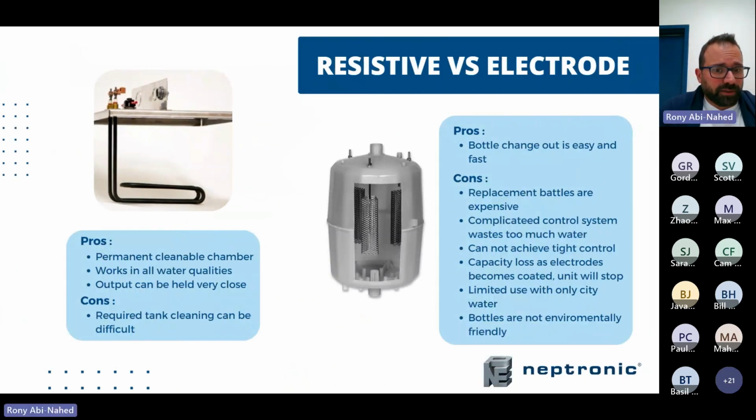So what are the pros and cons for each unit? If you take the resistive one, the advantage is that it has a permanent cleanable chamber, so it does not cost you a lot on the maintenance side. It works with all types of water qualities, and as I said, it's very tight control. The downside is that you need to clean the tank every year.